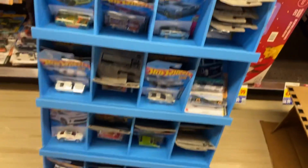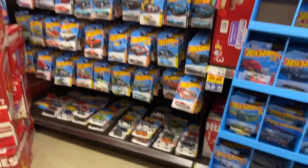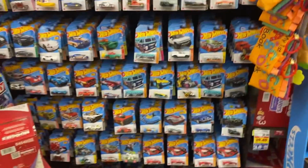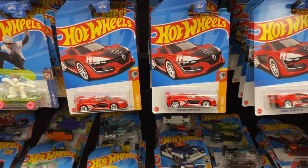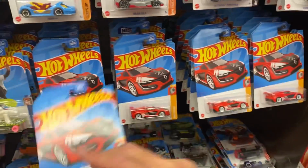If I find anything super good, I'll let you guys know. I'm gonna peg this for them and be on my merry little way. Well, sometimes luck is just not on your side. I've never seen so many duds and mainlines in one shipper before. 1, 2, 3, 4, and 5.